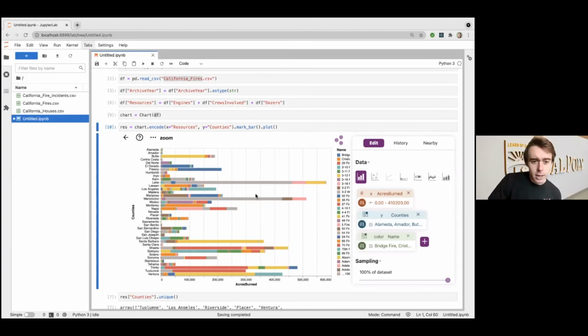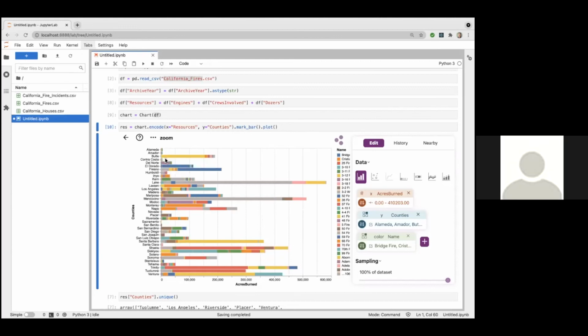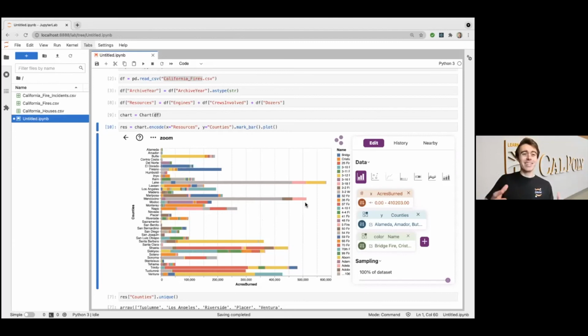Now, it looks like this ranch fire is really interesting, as well as the campfire in Butte County. And I want to see why San Diego has so few acres burned compared to the total number of resources that they're allotted. So I'm actually going to isolate San Diego versus Butte here. And I want to look into it in pandas. In any other program, this would be very difficult.